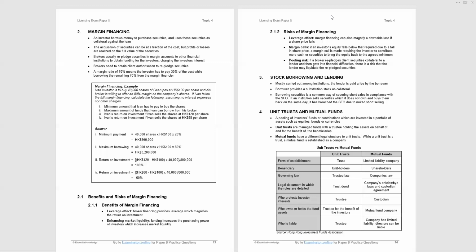What about the fourth question, the return on investment when the share price goes to $88? Well, if it goes to $88, overall, the return is minus 12%. It's gone down 12 from 100. That's a 12% loss. But when we multiply that by 40,000 divided by the 800,000 invested by Ivan, we find that the loss incurred by Ivan is 60%, minus 60% return, as opposed to an overall 12% loss. So you can see the magnification of both the positive return and the negative return. Be prepared to do such a calculation in the exam. Moving on.